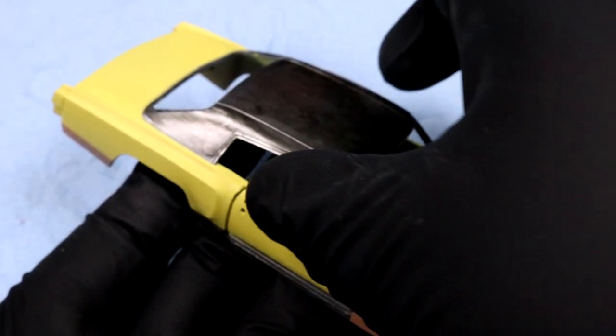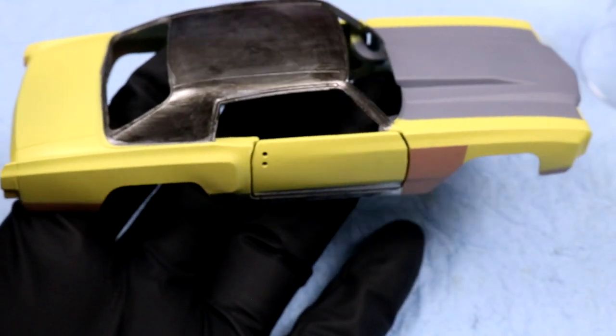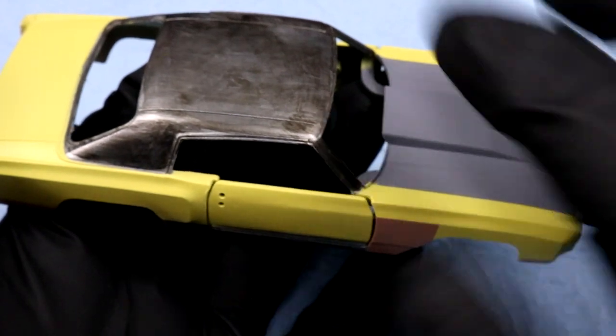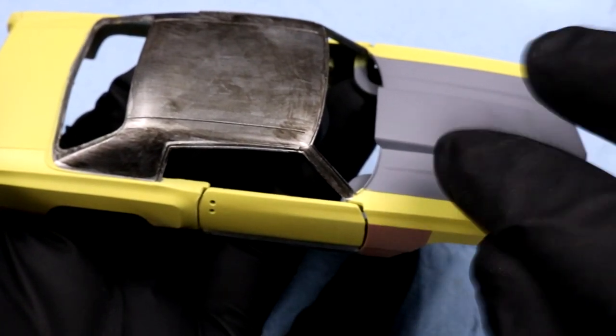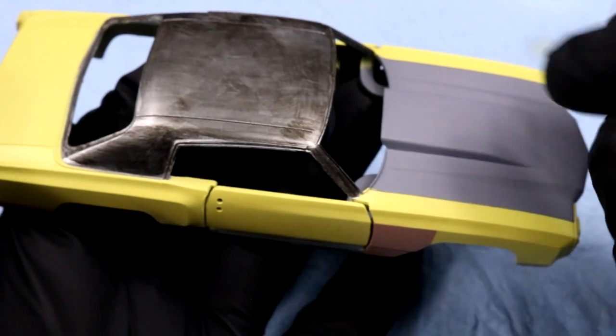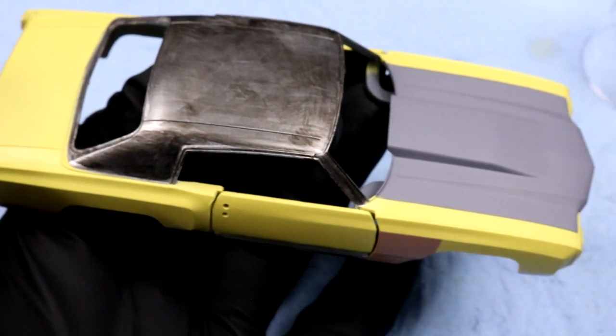The last thing we're going to do here is we've got to put some red on these taillights. And then I think we can go ahead and clear coat any areas like the hood where we want it to be not quite glossy, or even the roof. I'm going to wet sand the clear coat just to take the gloss off it. And then we'll get back to a little bit closer to a flat color.